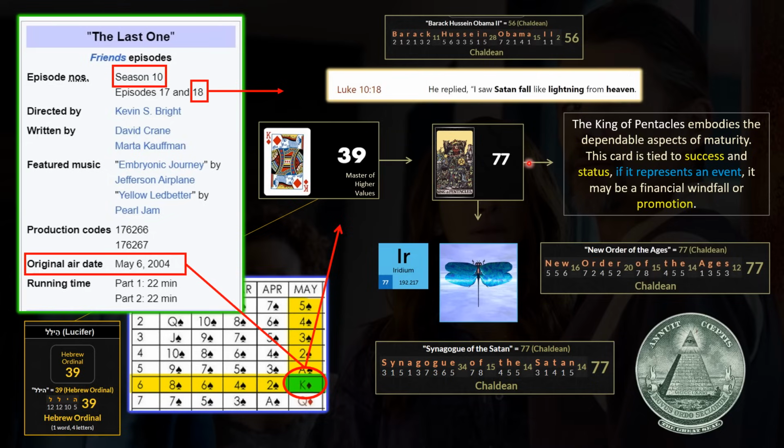And this 77th, the King of Pentacles in the tarot deck, its understanding is that the King of Pentacles embodies the dependable aspects of maturity. This card is tied to success, it's tied to money and status. If it represents an event, it may be a financial windfall or a promotion, right?